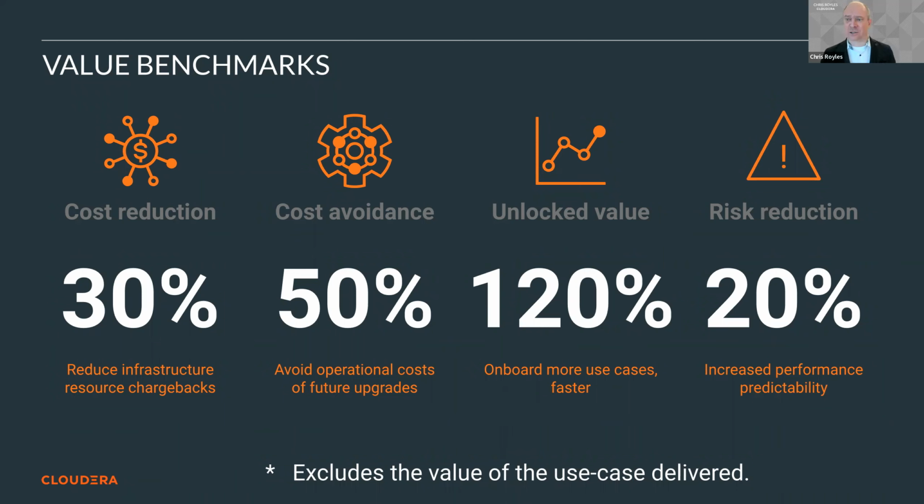The second is cost avoidance. This is around the operational aspects of the platform, making it far easier to identify the data you need, manage it, bring it under governance, and then serve it to your customers and or to areas of your organization, lines of business, let's suggest. I'll go to the fourth now, which is the risk reduction.